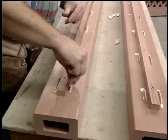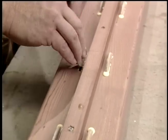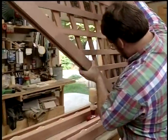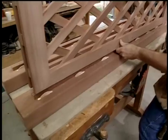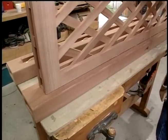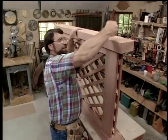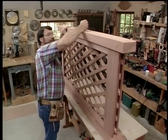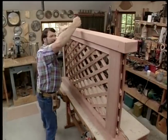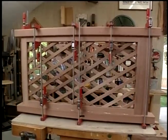In each slot goes glue and a number 20 biscuit. And now we just drop it in place. You know, it's remarkable how strong of a joint you can get with this system of biscuits. Well, once again, it seems like you have to use a lot of clamps for this project.